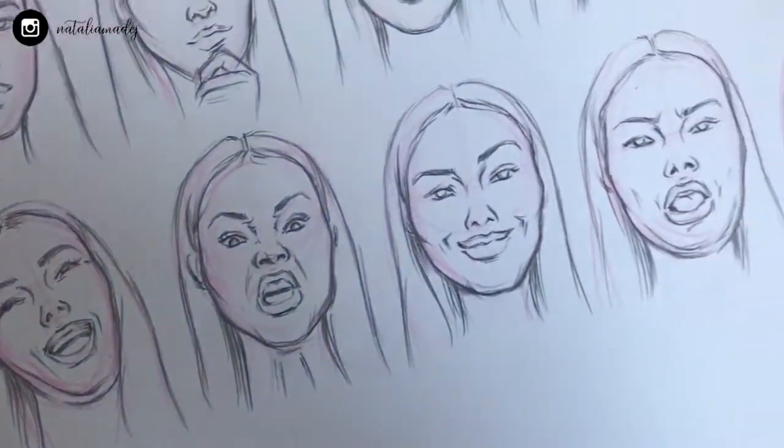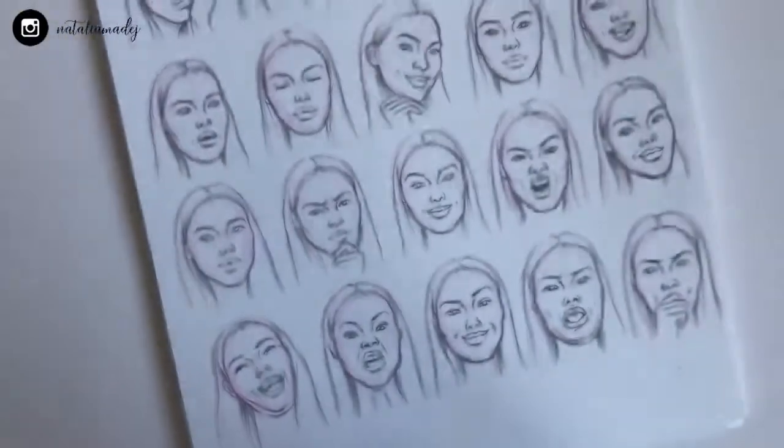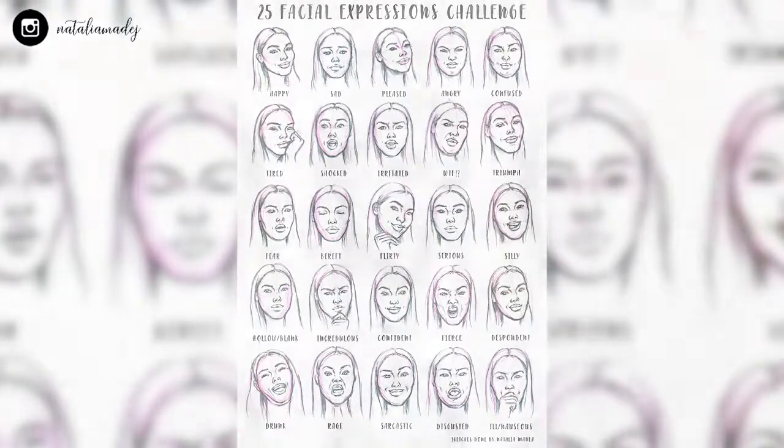And here you can see all the 25 faces all together. And I think that my favorite ones are definitely tired, irritated, flirty, silly, and drunk, and maybe sarcastic as well. And which ones are your faves? Let me know in the comments.